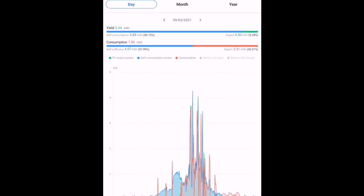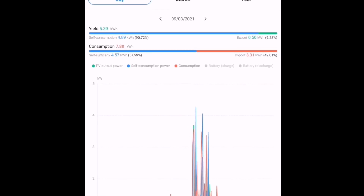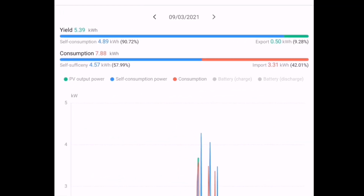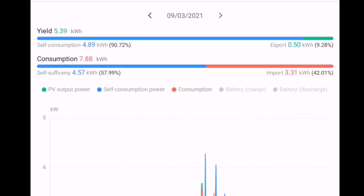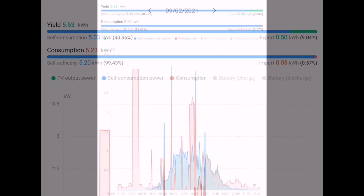But when we look at the day data, which is what I've been using previously, so here we're looking at the 3rd of September, it shows 5.39 kilowatt hours of yield. Well, that wasn't the 3rd, that was the 2nd. And it's like that consistently. So here on the 2nd of September, it's showing a yield of 5.53. Well, that was the yield from the 1st of September. So going back as long as I've had the system now, the database is incorrect for a day.